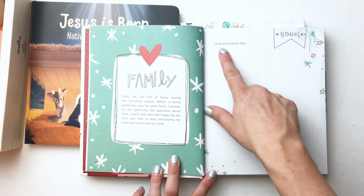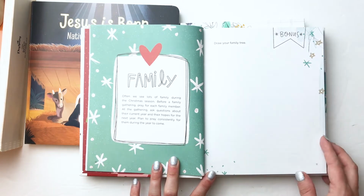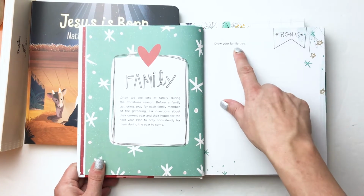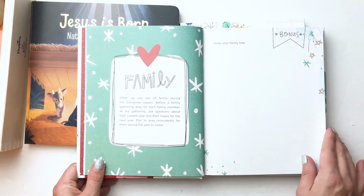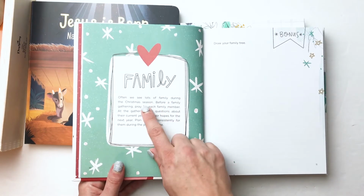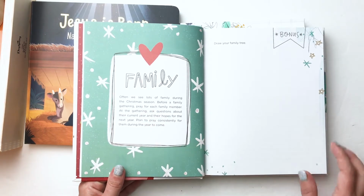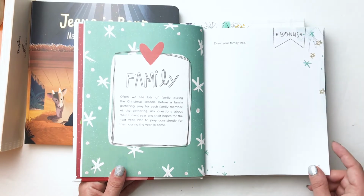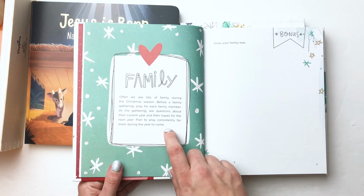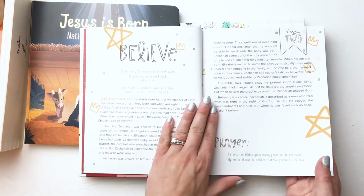So this is where you can draw your family tree. This would be fun also for Sunday school, homeschool parents, things like that, to really teach them about heritage and the legacy in their family tree. And then here's what I really loved: often we see lots of family during Christmas. Before a family gathering, pray for each member. At the gathering, ask questions about their year and hopes for the next year. Plan to pray for them through the year to come. So this is a really fun way to, like I said, make it kind of like an outreach and take it a step farther. And then you would have believe.